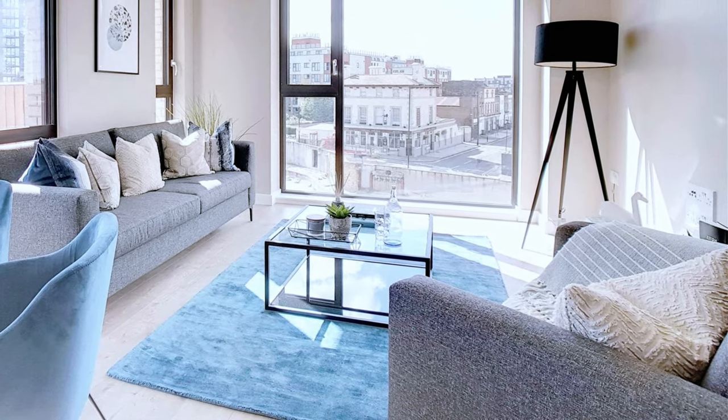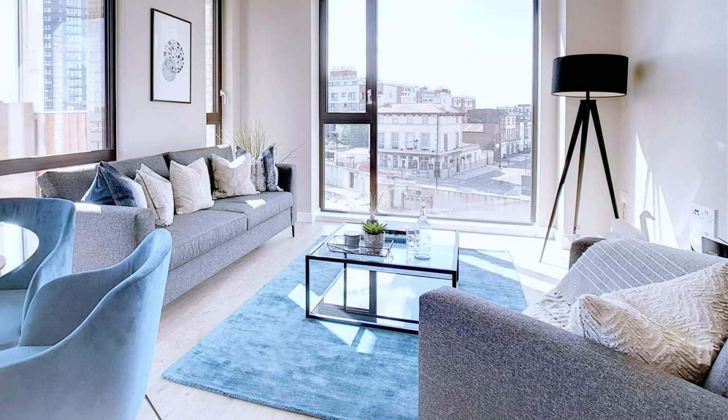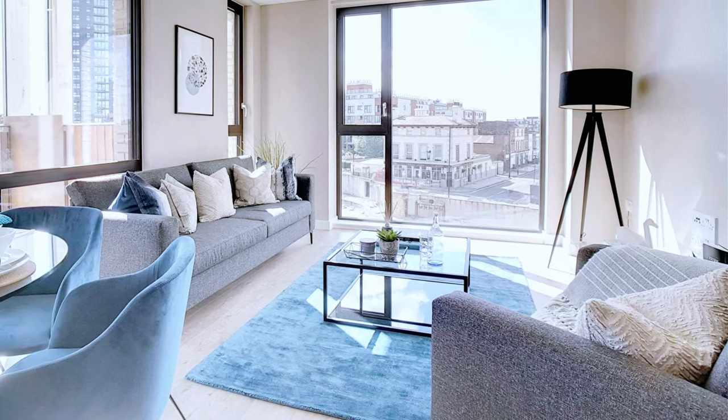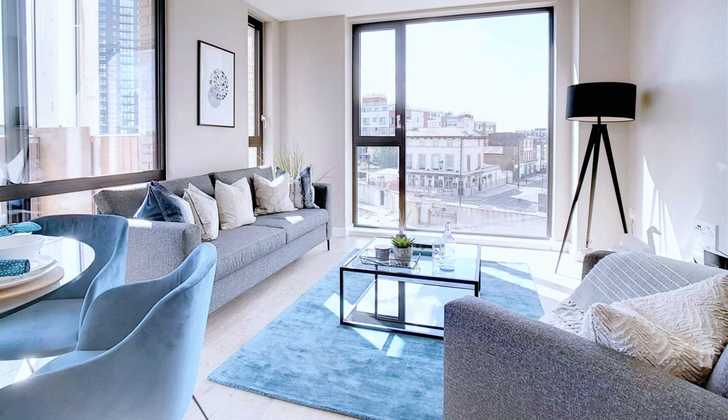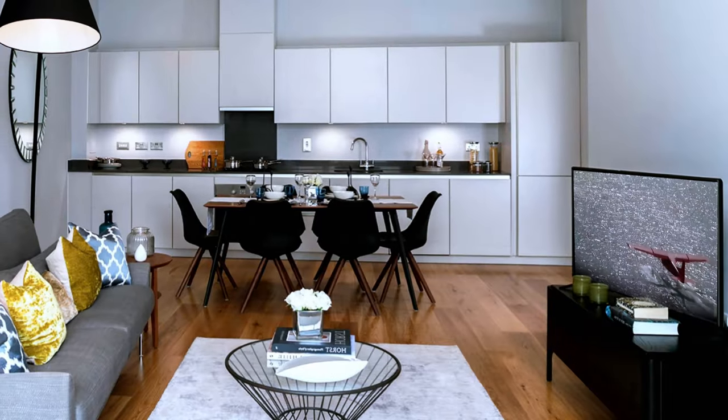Here we have a small brand new apartment, low budget, furnished and decorated. Compact Scandinavian style apartment with inexpensive furniture and decorative accessories.